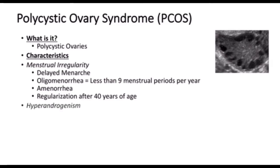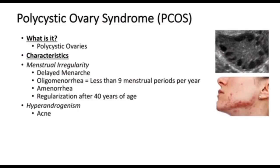Another main characteristic of polycystic ovary syndrome is hyperandrogenism. This is one of the big characteristics that cause a lot of the visible symptoms that you see with these patients. The first one is acne. Acne is very common in patients with polycystic ovary syndrome because of the high levels of androgens.